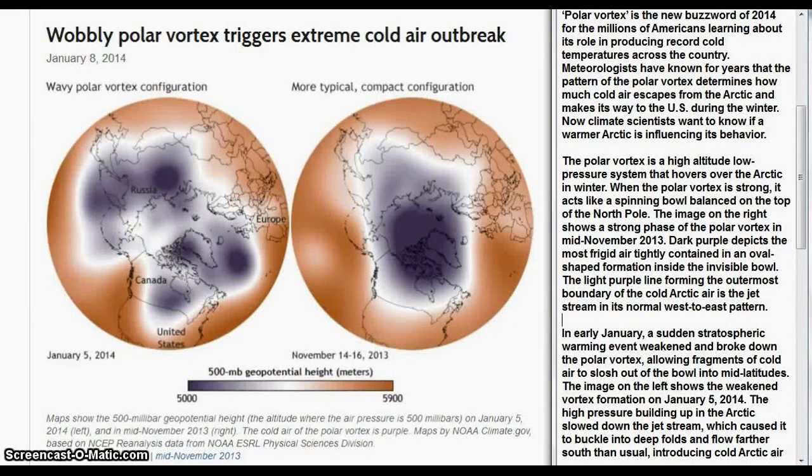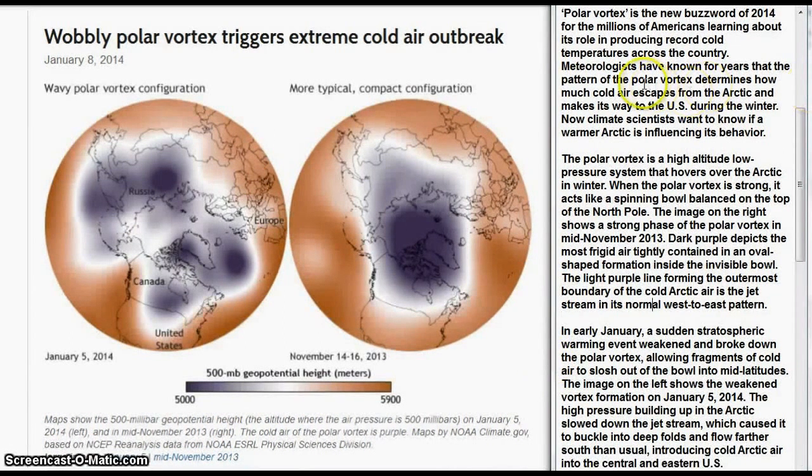I found some good information on what was happening with the polar vortex. It's titled "Wobbly polar vortex triggers extreme cold outbreak." This is what it looked like in November, and this is what it looked like on January 5th. I copied what it said up here. It said the polar vortex is the new buzzword for 2014 for those millions of Americans learning about the role of the record cold temperatures. Meteorologists have known for years that the pattern of the polar vortex determines how much cold escapes the Arctic and makes its way to the U.S.